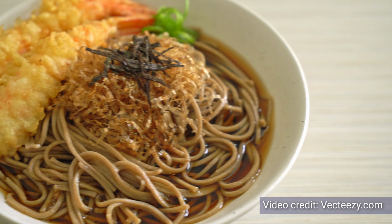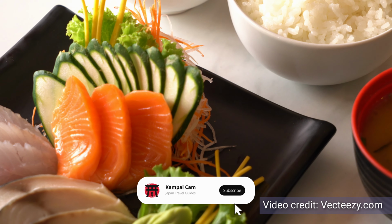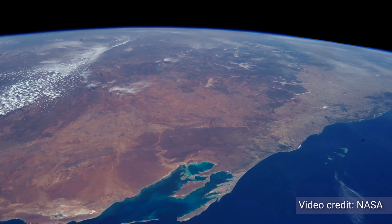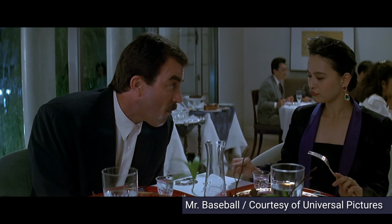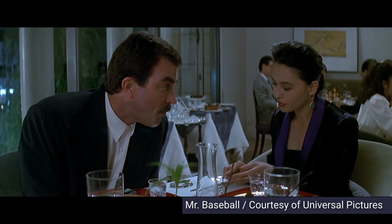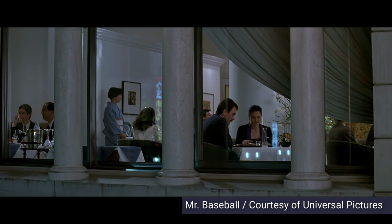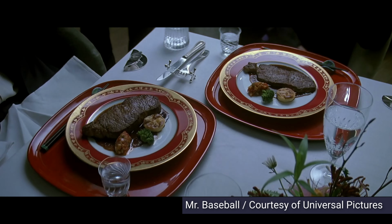Japan has a ridiculous array of food that it does incredibly well. This obviously includes the full spectrum of Japanese cuisine, but it also extends to food from around the globe. To quote Mr. Baseball, the Tom Selleck classic, Japan takes the best from all over the world and makes it her own. This means that regardless of whether you want sushi or steak, you're in business.